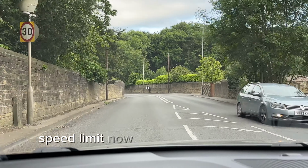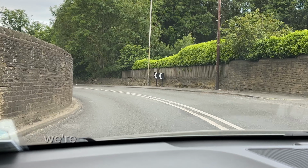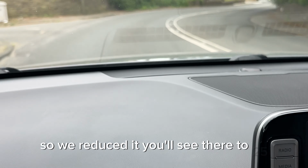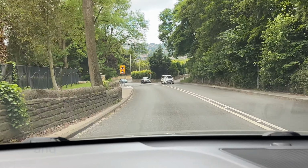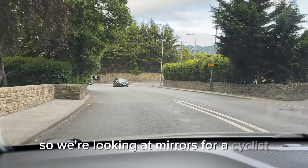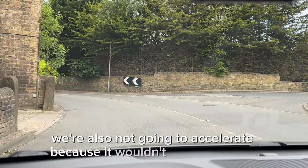Speed limit now is 30. And because we can't see around the corner, we're going to travel at an appropriate speed. So we've reduced it, you'll see there, to 25. Now we can see a sign there, and it's telling us a staggered junction and a sharp turn to the left. So we're looking in our mirrors for a cyclist. We're also not going to accelerate because it wouldn't be appropriate.